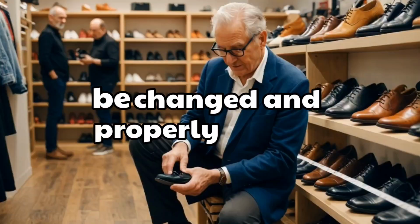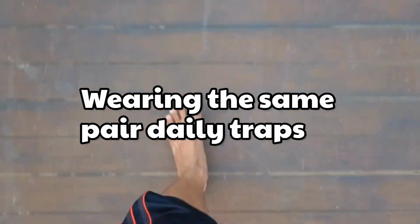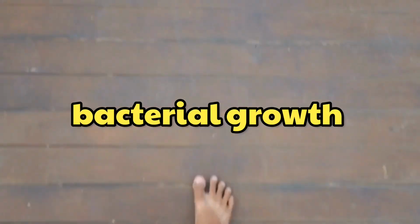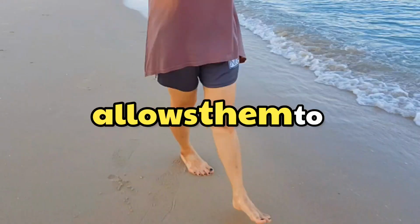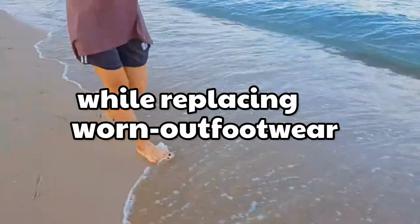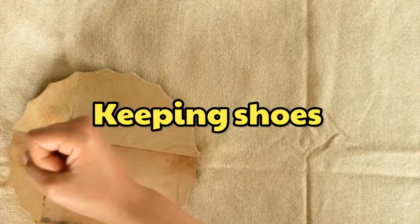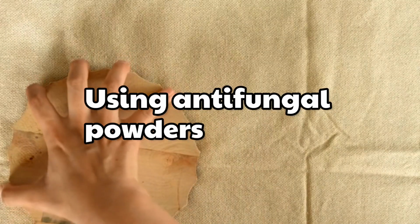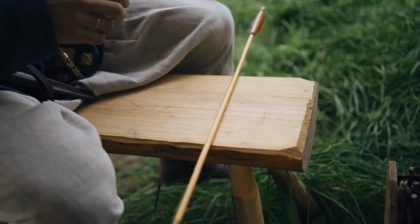Shoes also need to be changed and properly maintained. Wearing the same pair daily traps moisture, increasing bacterial growth and bad odor. Rotating shoes allows them to dry, while replacing worn-out footwear prevents foot pain and misalignment. Keeping shoes clean, using antifungal powders, and washing them regularly further improves foot health.